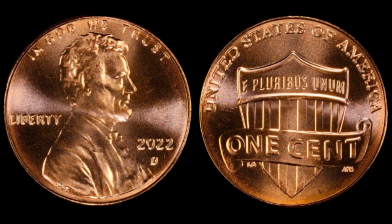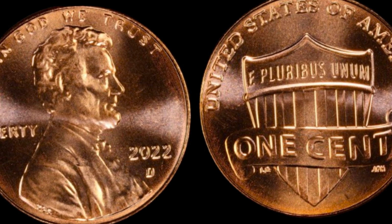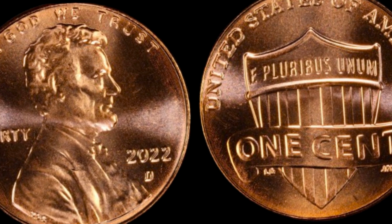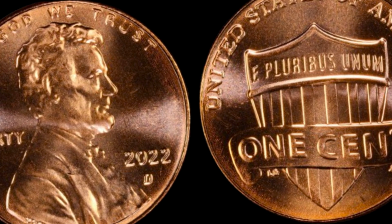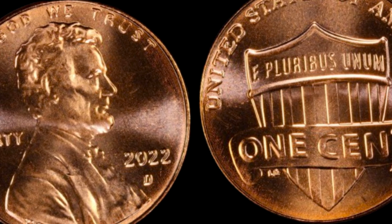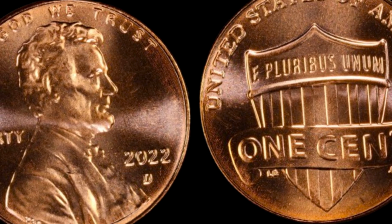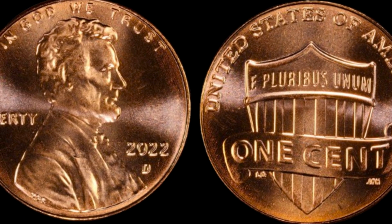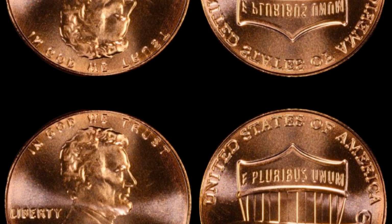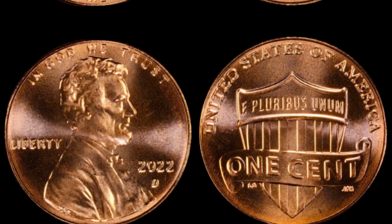What does the future hold for the 2022 D Lincoln penny? As more collectors become aware of these rare errors, the demand and prices could increase even further. This makes it a fascinating time for both seasoned collectors and newcomers alike. Keep an eye on auction results and market trends, as the numismatic world is always evolving. And who knows? You might just find the next $1.3 million penny hiding in your spare change.